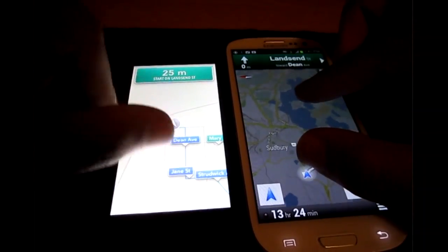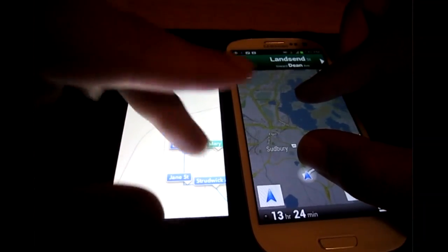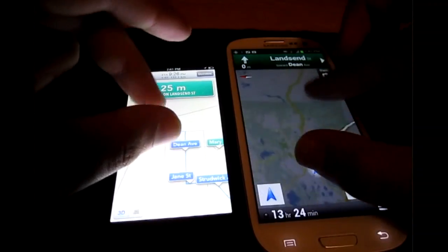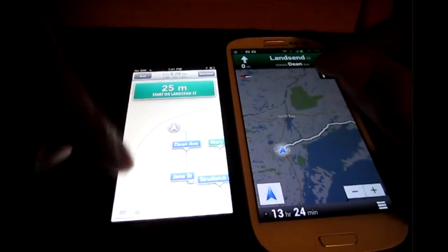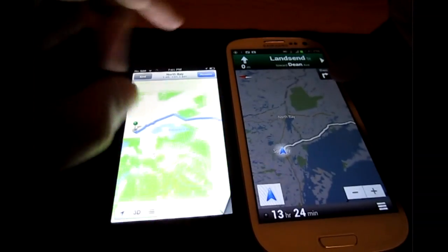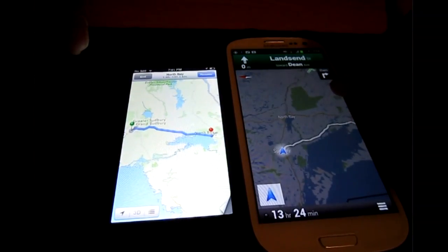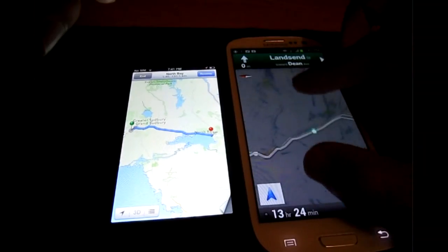If you look at the navigation on the iPhone 5, it just stops working at a certain point, whereas the Galaxy S3 lets you zoom out as much as you want. For this, you might have to hit overview. Let me check. Yep, there you go. Which is kind of annoying when you're driving. Having to hit all these buttons is sort of annoying. Whereas with this, it's exactly what you need to see all the time.